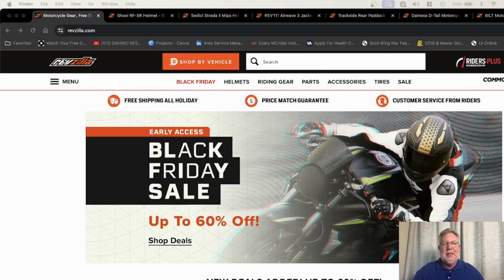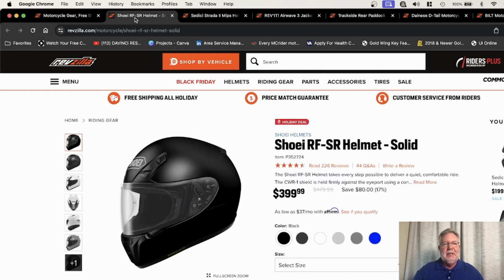The first one is Revzilla. Most of you are aware of Revzilla. They've got up to 60% off on Black Friday, and I've pulled out a few things I thought were quite interesting. The first one is this Shoei RF SR helmet. $399, $400, it's $80 off.